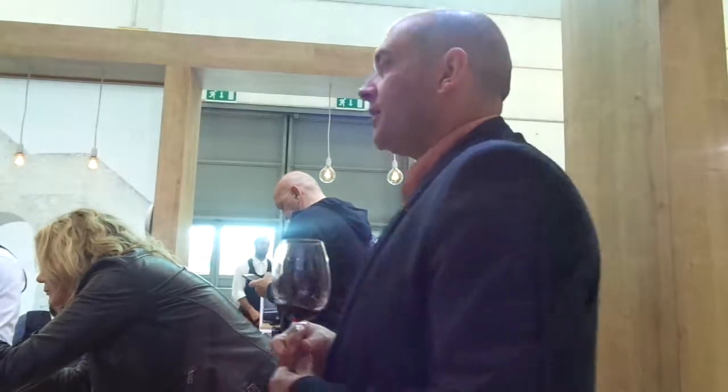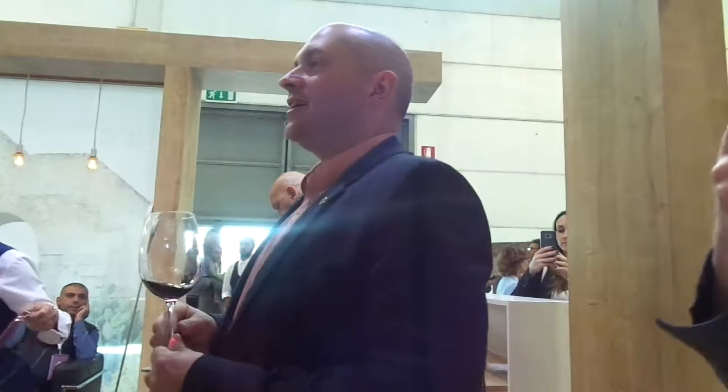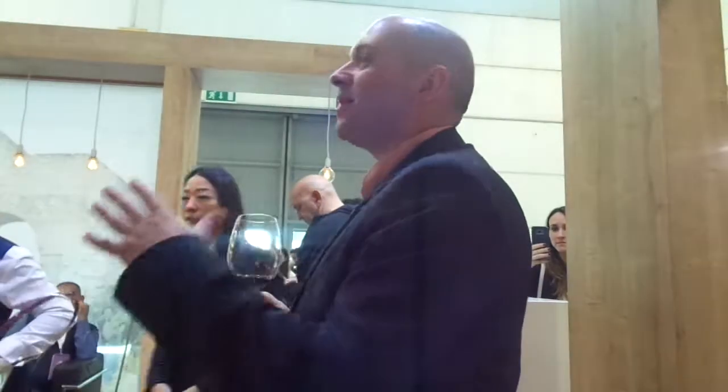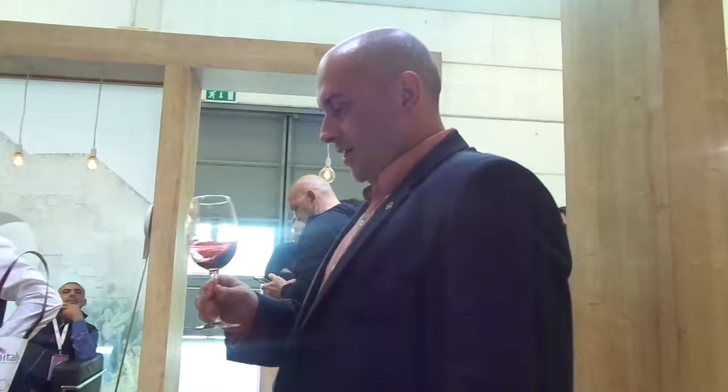Some of the different styles of Primitivo that we have in Puglia. I'm not from Puglia, I say "we in Puglia," but okay, because everyone in Italy is from Puglia from March to September. Then they come back to their sad homes, but when it's summer, when it's warm, Puglia is the place to be in Italy.